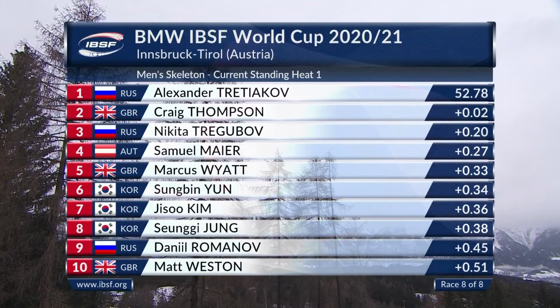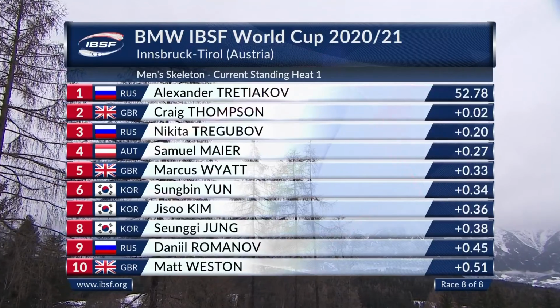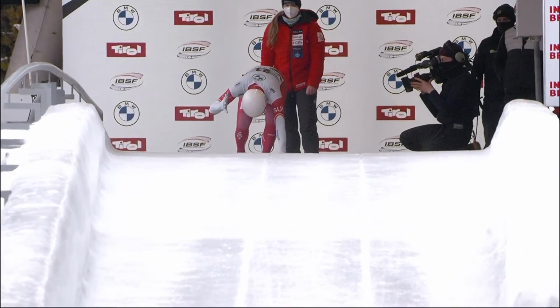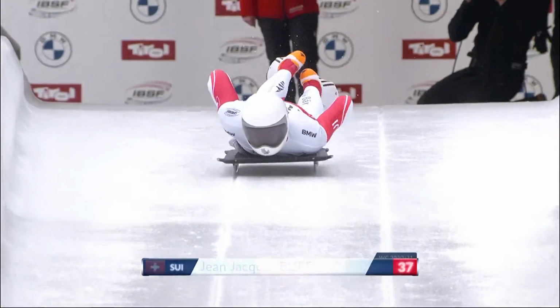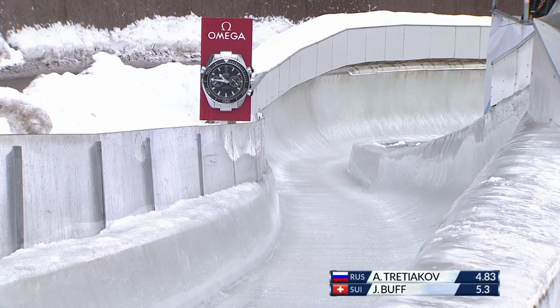20 sleds down, 6 to go. Alexander Tretiakov, our leader, by a tiny margin from Great Britain's Craig Thompson. For the remaining 6 sleds, it is go fast or go home. We start with Jean-Jacques Buf of Switzerland. The 23-year-old made his debut in St. Moritz. This is his 2nd ever World Cup start.